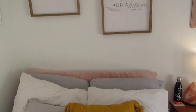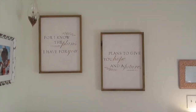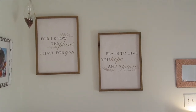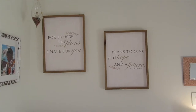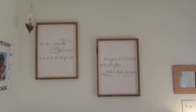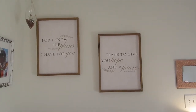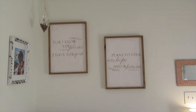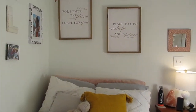And then right above my bed, I actually have these, and these are from Hobby Lobby, and they are Bible verse, coexisting, cohesive, I don't know how to explain it, but they're from Hobby Lobby, and they say, "For I know the plans I have for you, plans to give you hope in a future," and that is Jeremiah 29:11. And I just absolutely love the way they look, especially with the rest of my room. I just think they're so beautiful.